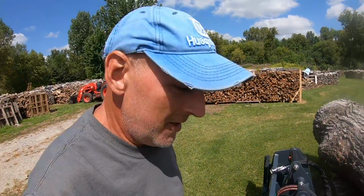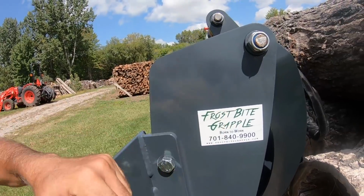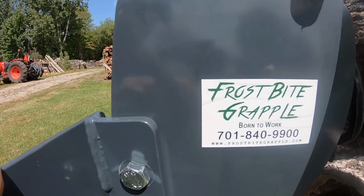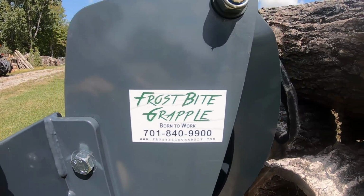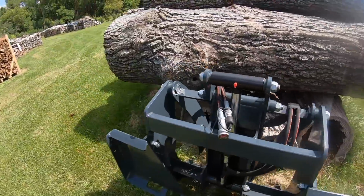So there it is. It is a Frostbite Grapple. We bought it from a real nice guy. He's the dealer that is the US distributor. I think he's in North Dakota, if I remember right. Real nice guy. Did a great job on the shipping and everything.